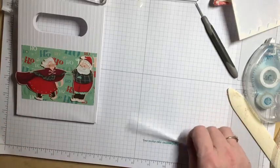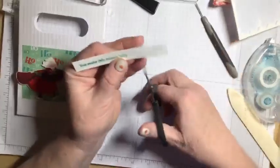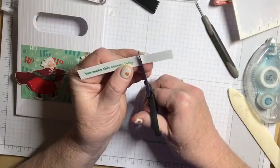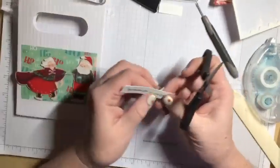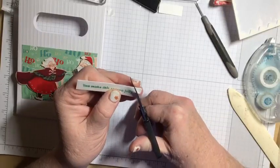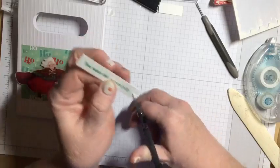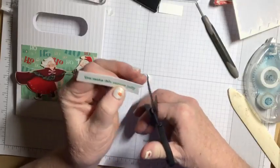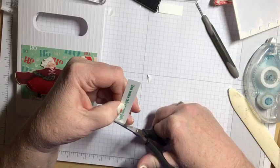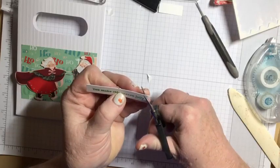And I am just going to cut this and add a little banner into it. So I'm just going to trim this off. This is just a piece of scrap after I'm cutting my basic white cardstock, and I just save all these little pieces. So when I need a small sentiment, I can get one quick and easy. I'm not sure I like that too much, so let's just work this out a little bit. Make it a little straighter.